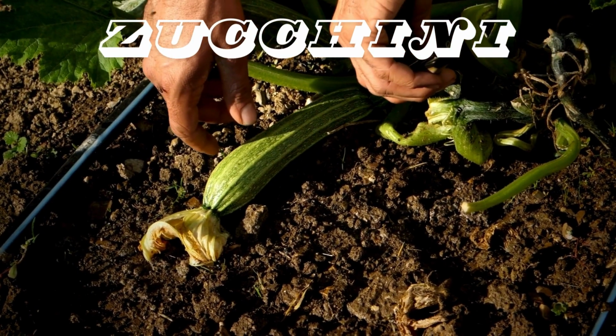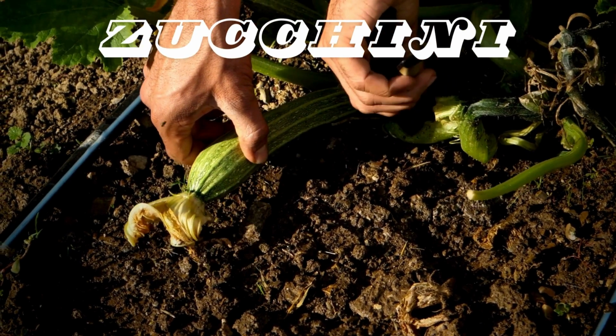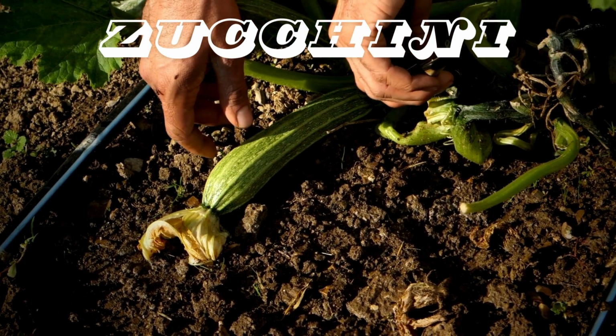Moving on to zucchini, a prolific and versatile vegetable that's perfect for beginners. Whether you prefer green, yellow, or round varieties, zucchini plants are sure to provide you with an abundant harvest.